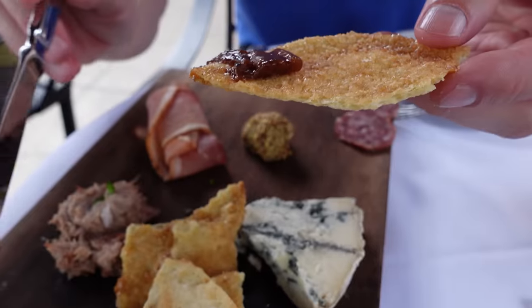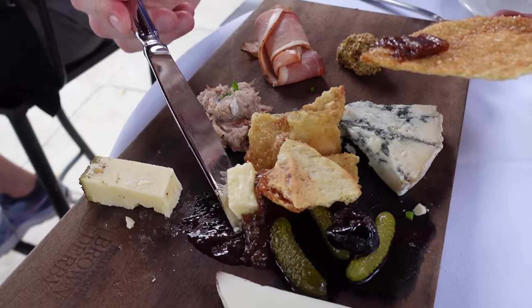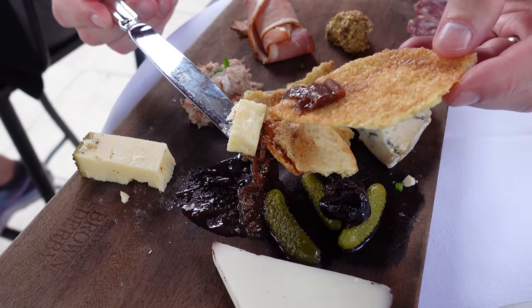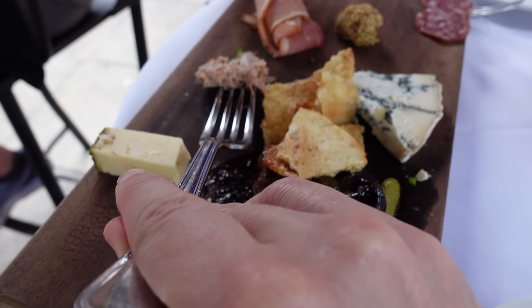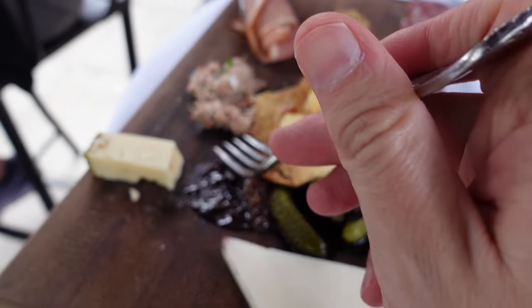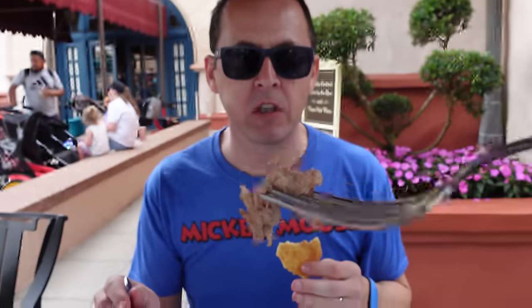That Earl Grey cheese is very nice. What's this here? Duck, I think. Duck? Yeah. It's almost shaped like a duck. Oh my god. What? Donald's gone. Oh, it's Donald. Oh my god. That's where he's gone. Uh-oh. Maybe you've got Daisy.